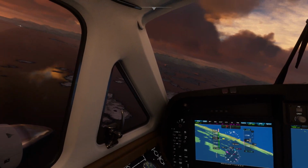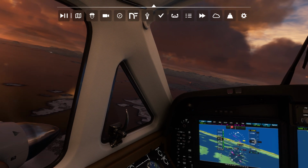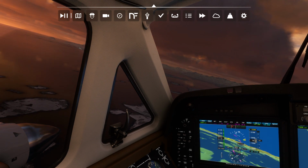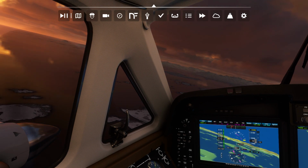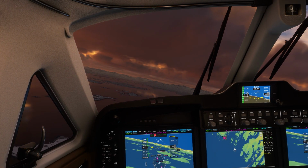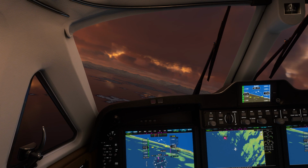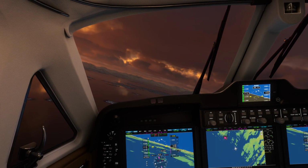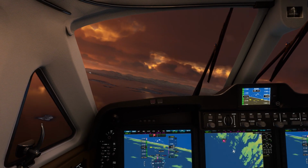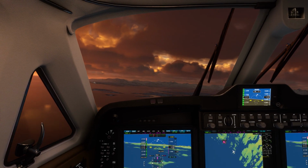There's some snow-covered islands. All right, making our turn toward the airport. Sun is setting. Alright, let's hold this course for a bit. Runway's off to the left.